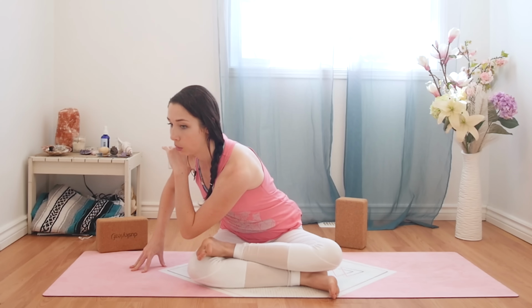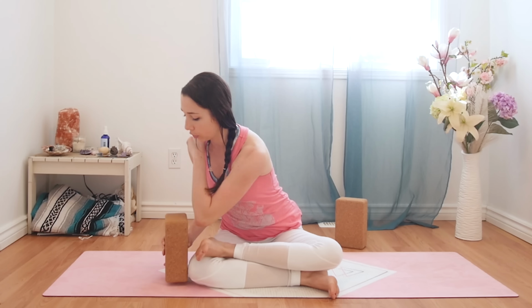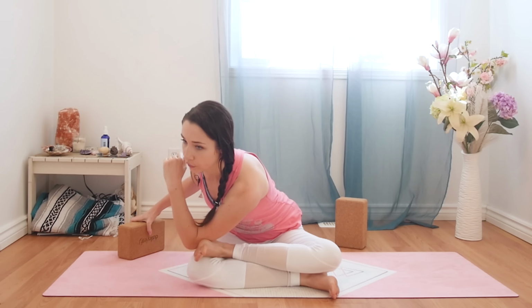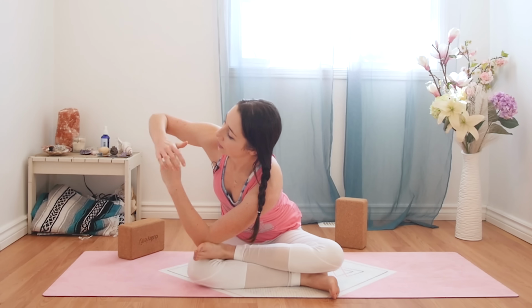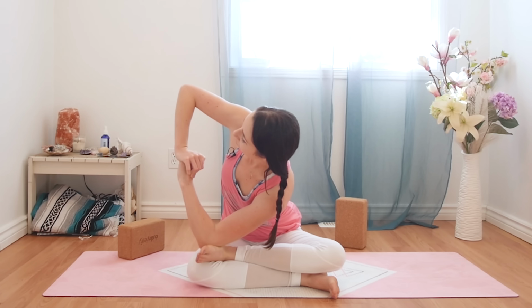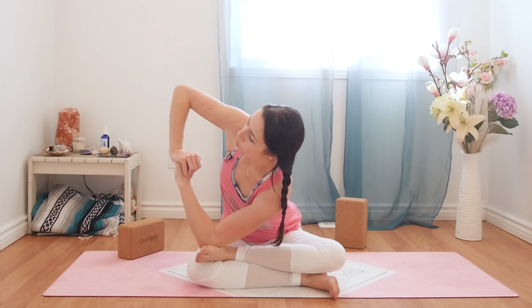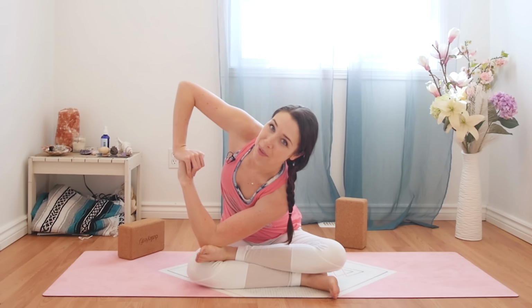And you can bring your elbow somewhere. I like to nuzzle it into the sole of the foot. You can also place it on a block if that works best for you. Making a fist, bringing the right hand over top and rotating from here. Try to create even more space between the crown of your head and your tailbone.